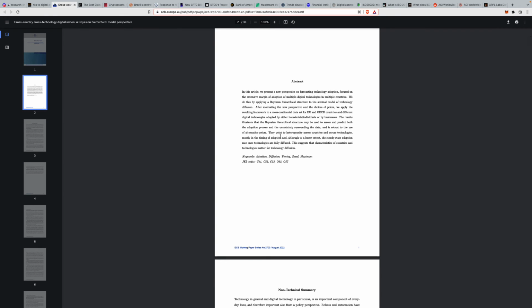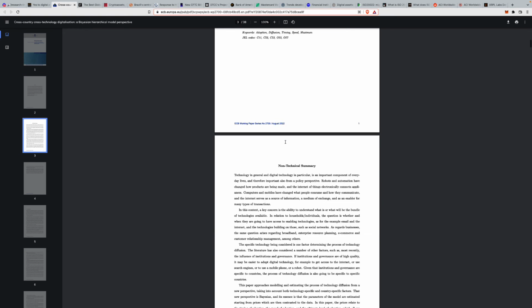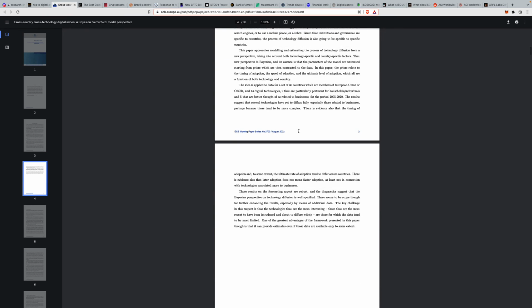They point to heterogeneity across countries and across technologies, mostly in the timing of adoption, although to a lesser extent, the steady state adoption rate once technologies are fully diffused. This suggests that characteristics of countries and technologies matter for technology diffusion. So this is a whole non-technical summary. Let's see if there's anything in here.